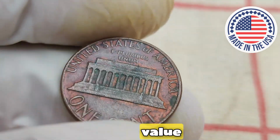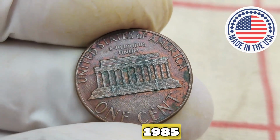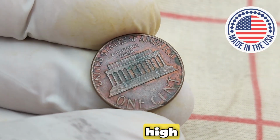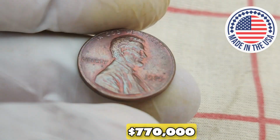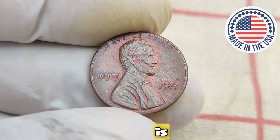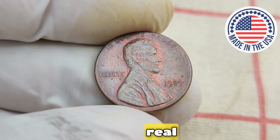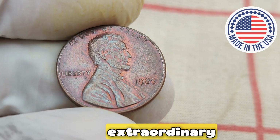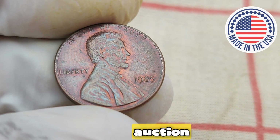The current market value for the rarest 1985 Liberty cent, depending on its condition and error type, has reached as high as $770,000. This is not just a fantasy number but a real possibility in today's collector's market, as coins with extraordinary rarity have been known to break auction records.